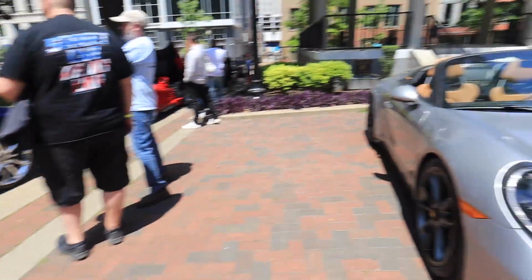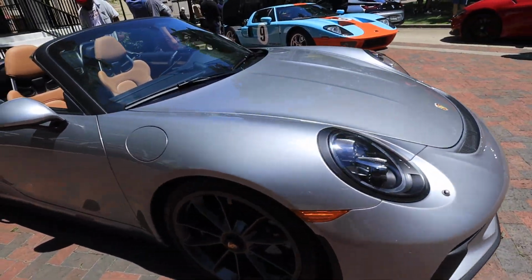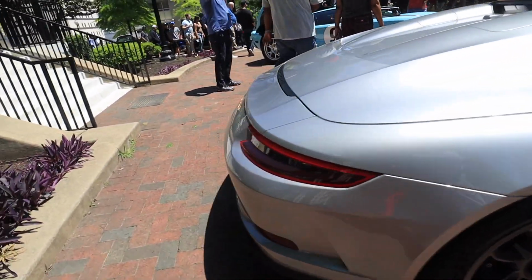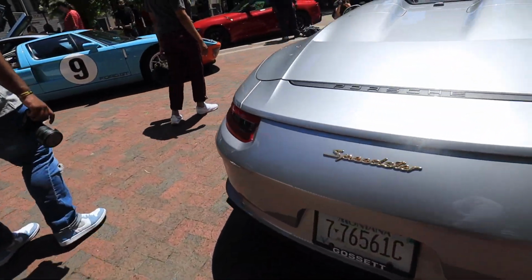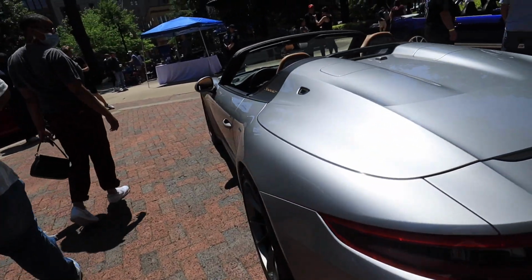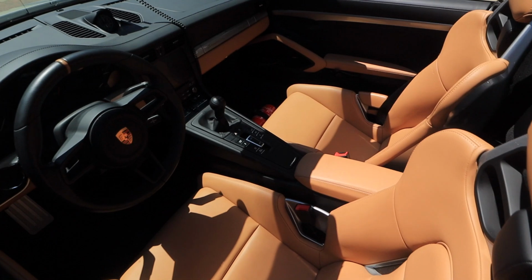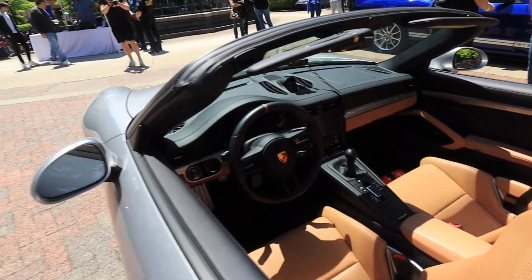These are nice. Had the Porsche drop top thing, the Speedster. Now my little brother go crazy for this right now. And it's silver like the one he had. Let's see, is it a stick? Yup. And he stick shift it.